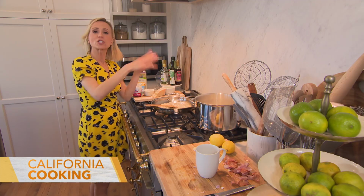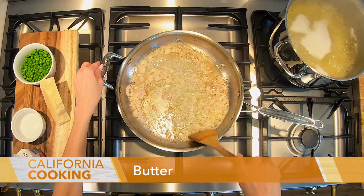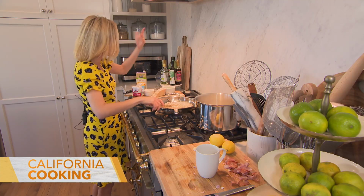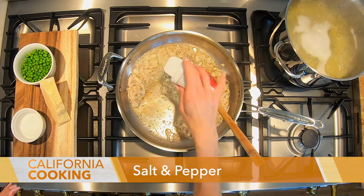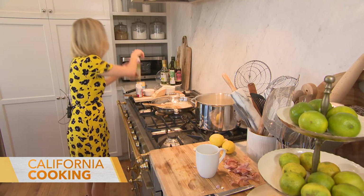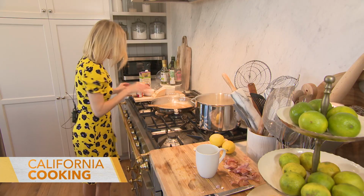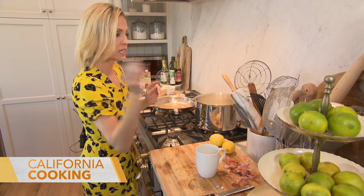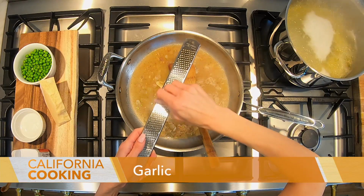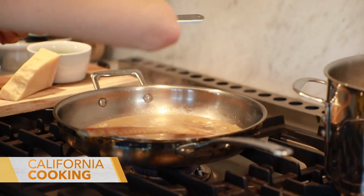So back here we have our shallot in the pan. I used about a half a stick of butter as the base of our sauce. And you just want to cook down the shallot. I added a pinch of salt. Gonna hit it with some pepper. And then to that, a splash of chicken stock. Let that cook down. And then we've got our garlic. Get some fresh garlic in the pan. And there we go, 1 clove, 2 cloves. This sauce comes together so fast.